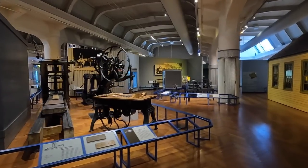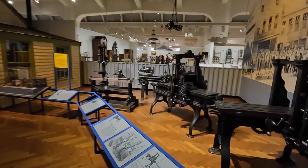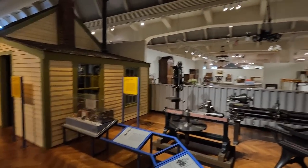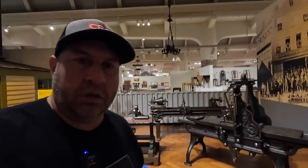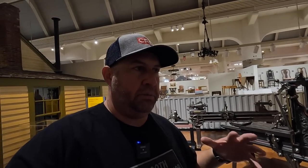So this has been really awesome going through here and seeing all of the vintage machines. But there's so much more to see. Everywhere we look in here, there's so much great stuff to see, just like the wood making section over there for furniture. So we're gonna continue to work our way through. And if I find some more really cool industrial metal related things in the museum, we'll add that to the video here for you guys.